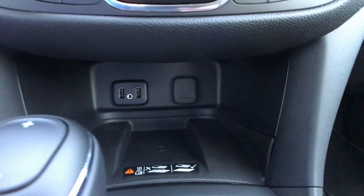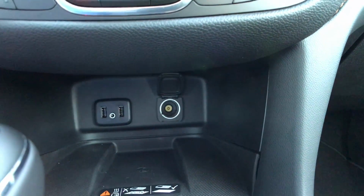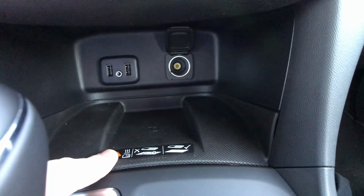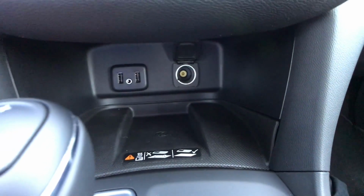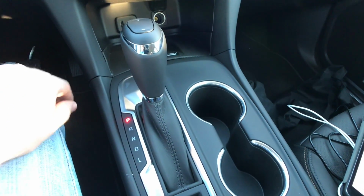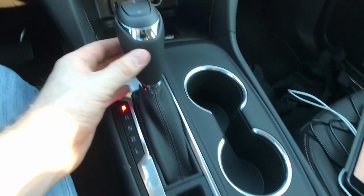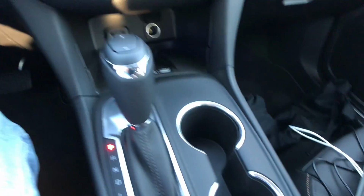As we go down a little lower, you'll see a couple USB ports right there with a 12-volt power outlet. This is a wireless charging pad as well, and if you don't use it as a wireless charging pad, you can just use it as a place to store your phone. Here is the gear shifter for our 6-speed transmission. We do have an electronic parking brake right here. This is a nice, soft, pretty comfortable and good size shifter.